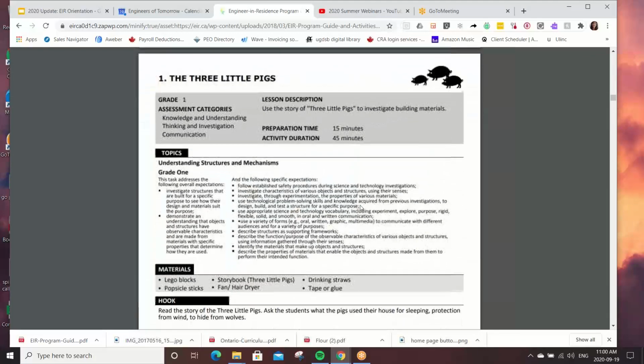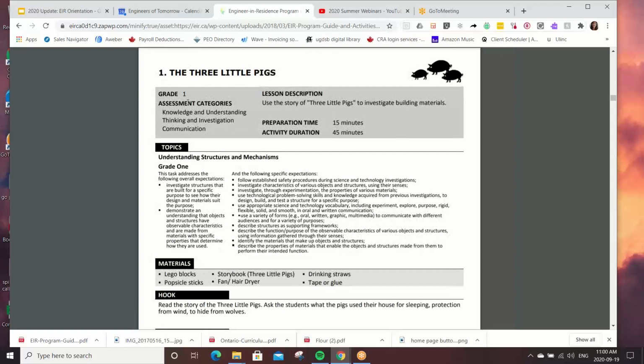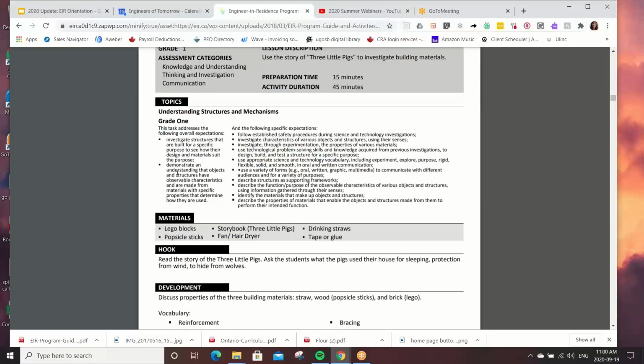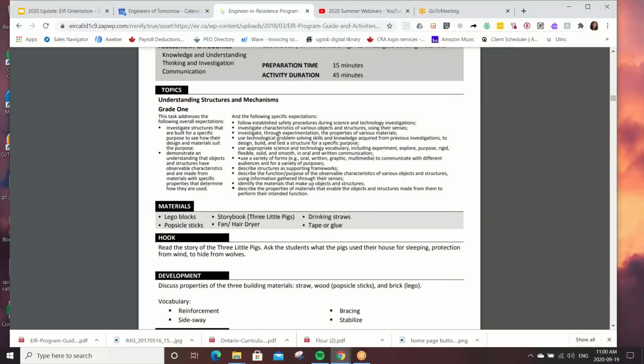Here's what the activities look like. You can see it's broken down by grade, with a little description of what the activity is and assessment categories. This one is knowledge and understanding, thinking and investigation, and communication. It gives you an idea of time: how much time you need to prep and how much time for the activity. It gives you the topics. This one is good for understanding structures and mechanisms in grade one. Here are the expectations, and then specific expectations with even more detail around that.